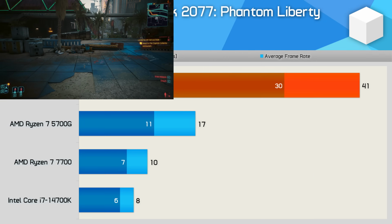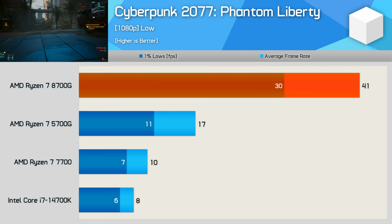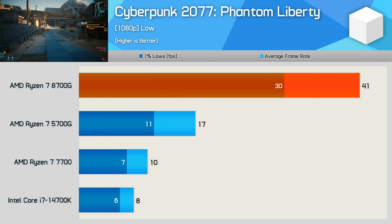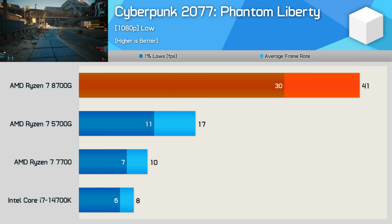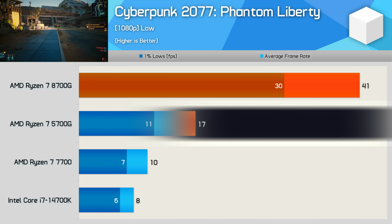As you'd expect, more demanding games such as Cyberpunk 2077 Phantom Liberty are a bit of a stretch, but with 41 FPS on average and 1% lows of 30 FPS, the game is certainly playable, and that's a lot more than you can say for parts like the 5700G.